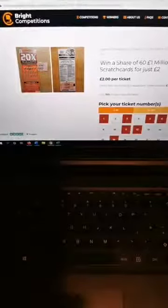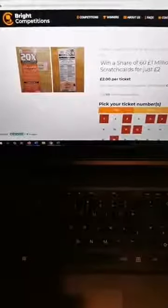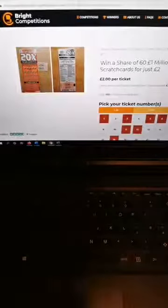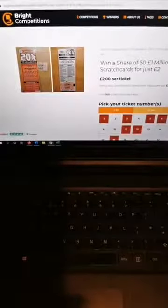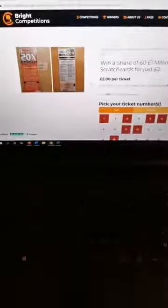It's £2 a ticket. Again, there's no minimum. There's only 100 tickets available. If we sell out, fine, but if we sell fewer, there are still 5 winners, so we're going to split the prize fund 5 ways. All the information and competition details are on the website.